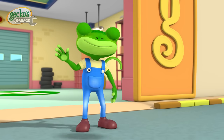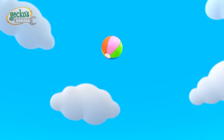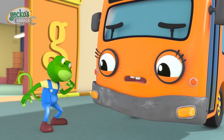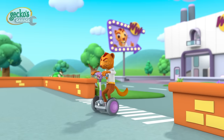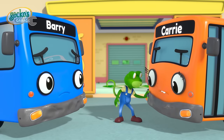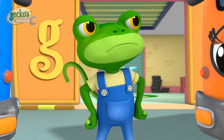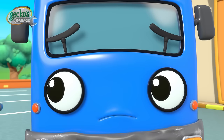Hello, everyone. The Mechanicals are having a play date with Barry and Carrie. Oops! Are you both okay? Barry and Carrie have dented their bumpers. That was quite some boo-boo. Oh, don't worry, you two. We'll soon get you both mended. But you can only fix one bus at a time, Gecko. Why don't I repair Barry's bumper?